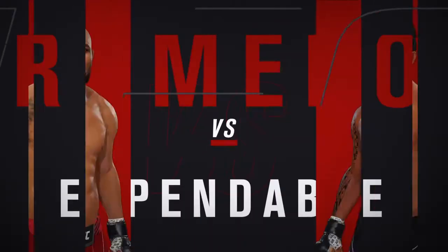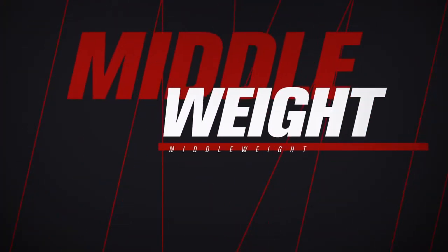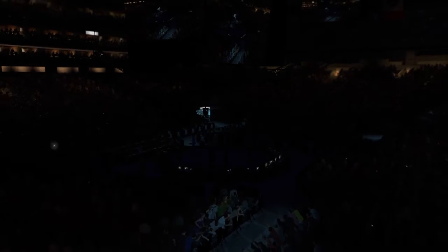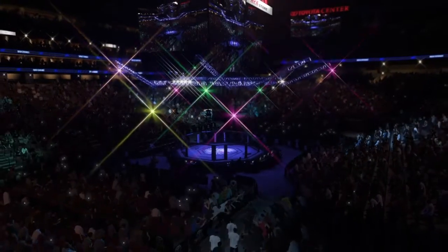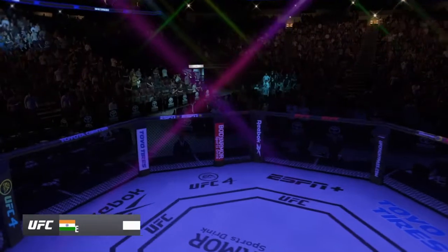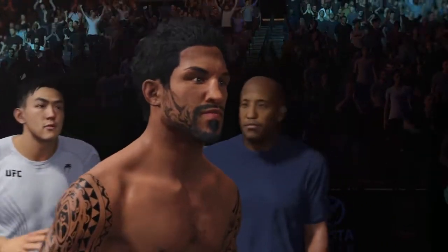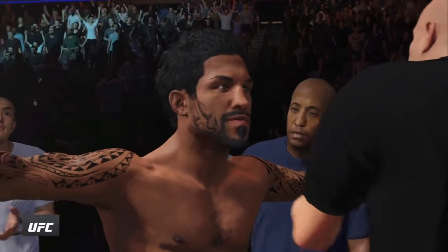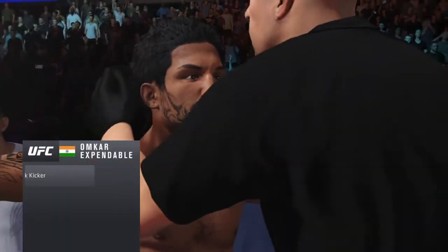Coming up next, we get to this UFC middleweight division fight. Well, I'm excited for this one. This is a kickboxer of the highest order. He has so many different kicks and punches in his arsenal and figures to try to keep this on the feet here tonight.